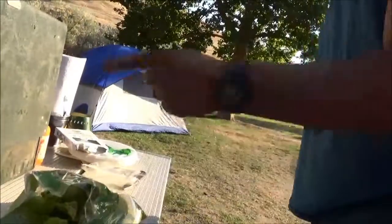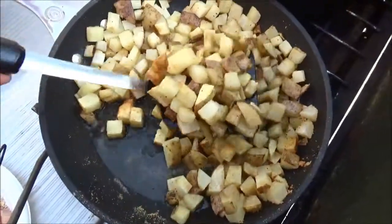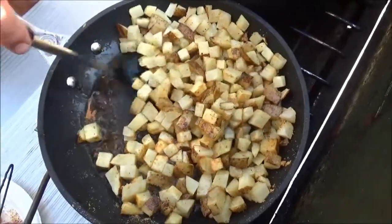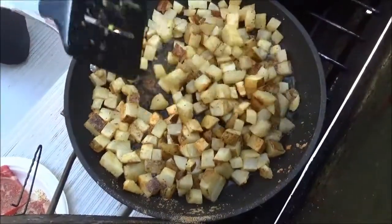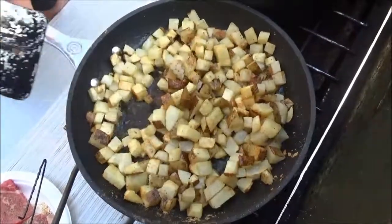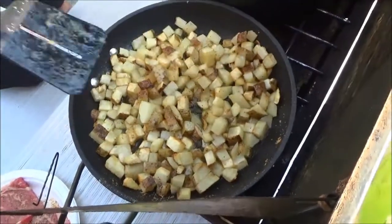Just come back around over here real quick, potatoes. See the potatoes are working. And if you don't like crispy, crunchy potatoes, why are you eating? This isn't Thanksgiving. This isn't Sunday dinner. You don't eat mashed potatoes. You eat freaking fried, yummy potatoes. Look at that. That would come along great. We'll come back with the finished product here shortly. It's going to be amazing.